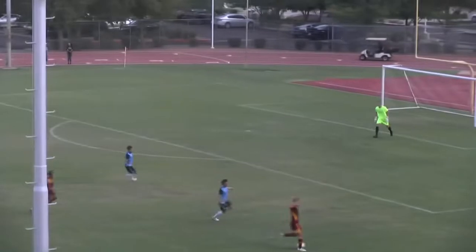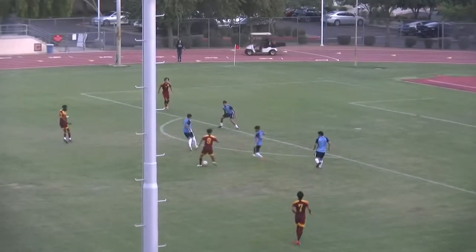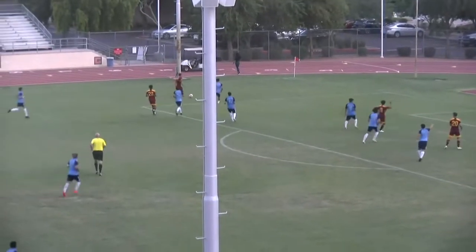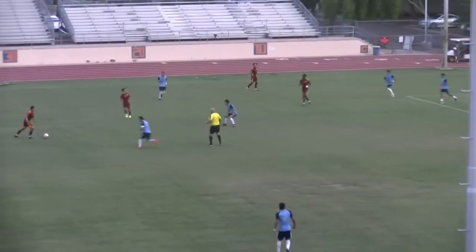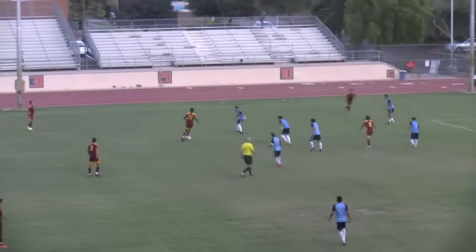Long run. Chased down by Ortner. Kame steps inward, trying to get an angle on it. Makaricha, they play it wide. Garza trying to fit it right into the 18, but right into the foot of the defenseman and taken away. Inoue works it back. Makaricha, heavy touch, but he's able to bring it down.